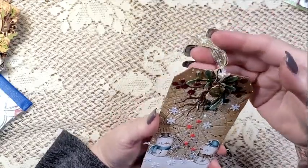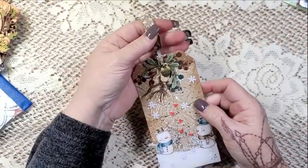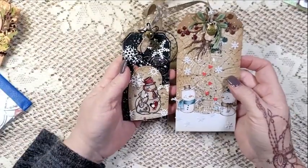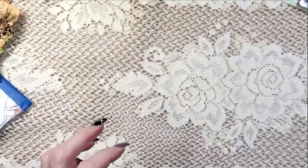Another bulb pin, the same ribbon as the smaller one, and another little charm and another little tag. And I think it's absolutely adorable. I'll say these two are my favorite this week because I have plenty more. So let me move on to the cards now.